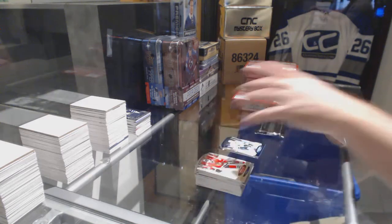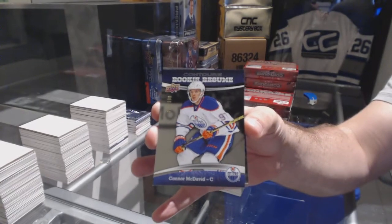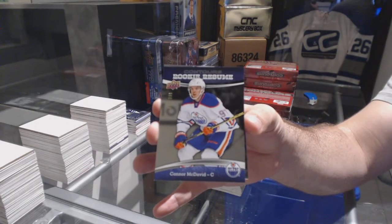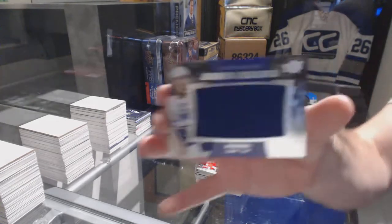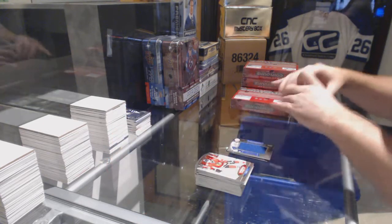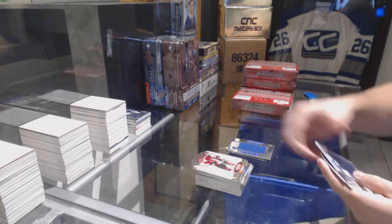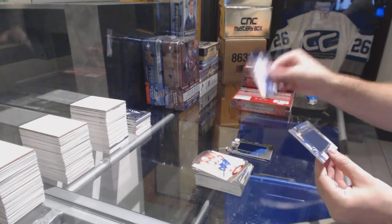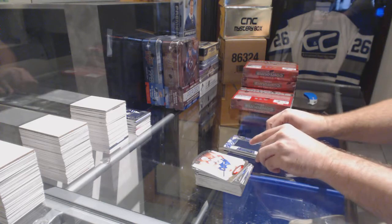We've got a rookie resume to $3.99 for the Oilers, Connor McDavid. And for the Oilers, Jumbo Fabrics, Taylor Hall. And we've got for the Blues the $4.99 Curtis Joseph base parallel and a rookie jumbo fabrics of Ehlers for the Winnipeg Jets. All right.